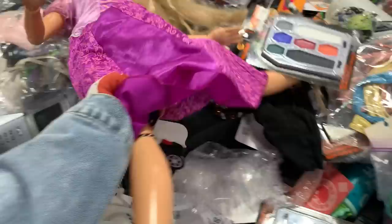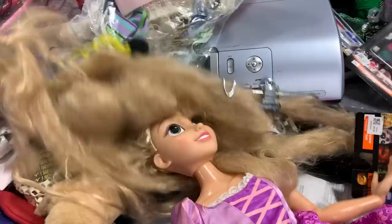Oh, a life-size Rapunzel. I have for sale in my closet a brand new one in the box. Because Lord knows this is not what a hairstylist wants to do. It's not. Trust me. Okay. Let's keep going. Come around the bend.